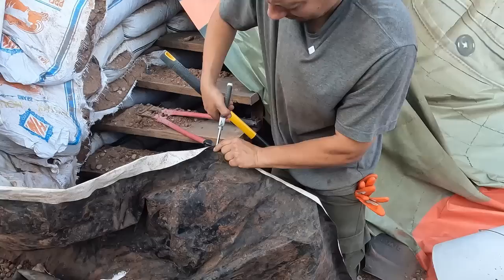I'm gonna cut away some of this tarp here. I feel like we're not gonna need it in the redesign, and it's kind of getting in my way.